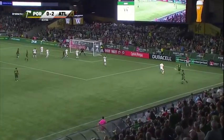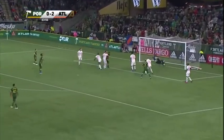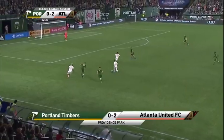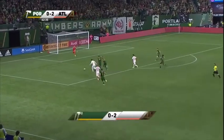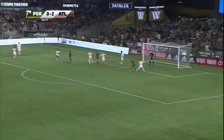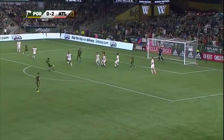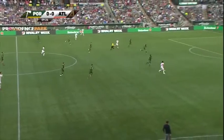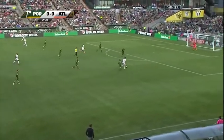On another day, Portland could have had a few goals with some of these attacks, but then again, Atlanta probably had more clear opportunities, and the Portland defense was more exposed. So both sides could have scored more, but I think the result was fair, and indicative of the overall play of both sides. Atlanta ended up sorting out its defensive work rate from the previous week, while Portland left itself too exposed.